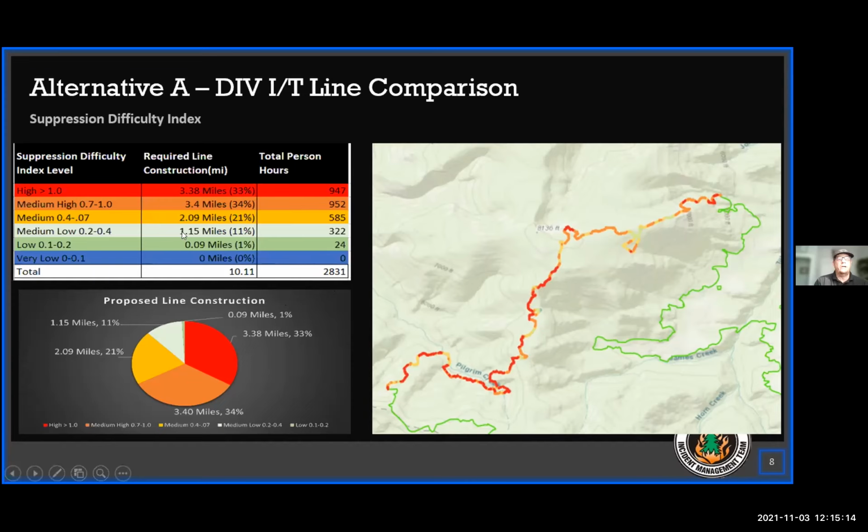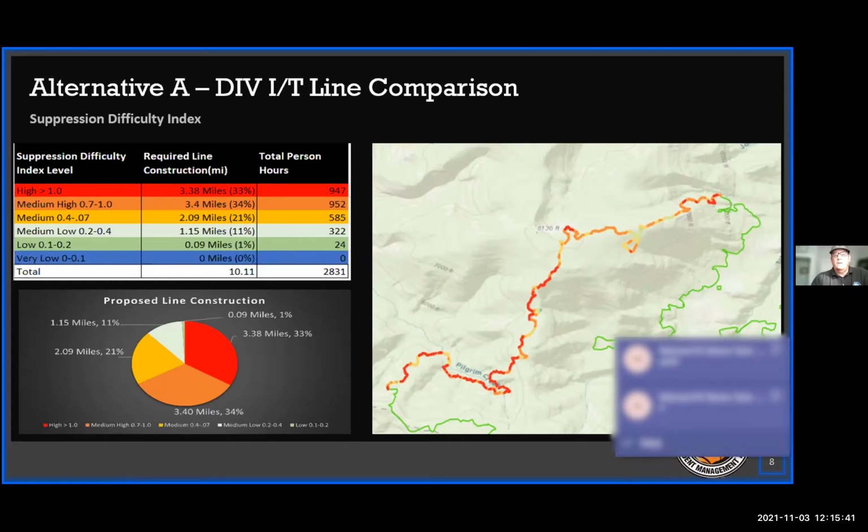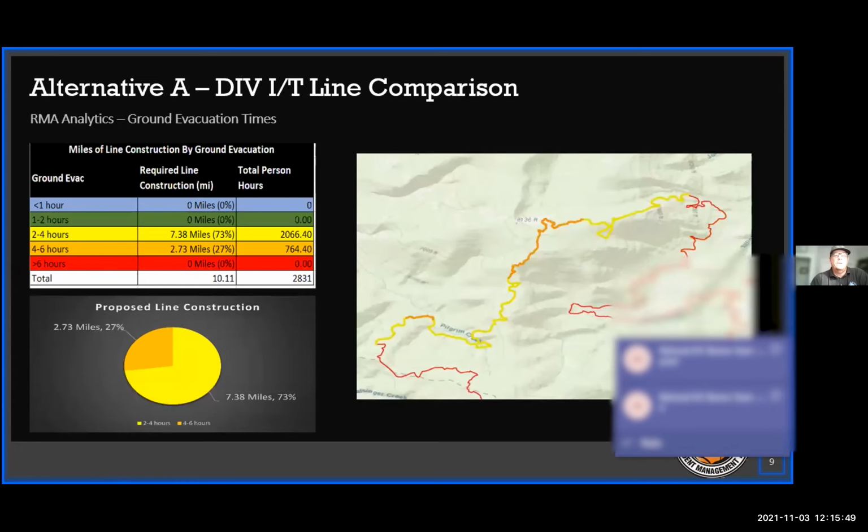And this little chart on the side shows that we had 0 miles of low, less than a tenth of a mile of low, and very low was 0. Medium low, we had just over a mile. Medium was at 2, and medium high was at 3. And then we had greater than a mile of the very high. So these choices became obvious. We should not be putting firefighters in there to take the direct attack. So that was off the table.